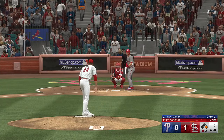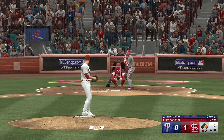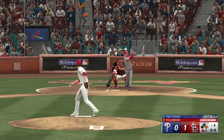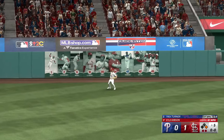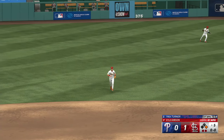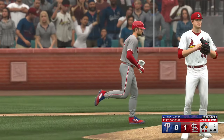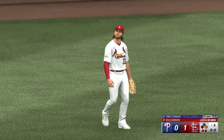Trea Turner now. Ripped on a line. He's got it. Man, he smoked that fastball. He's all over it. It's just frustrating when you can't get it to fall. Maybe next time up, he'll find a hole.